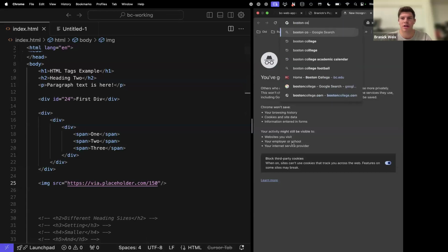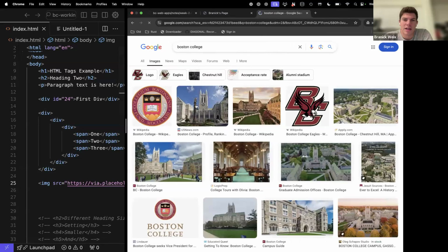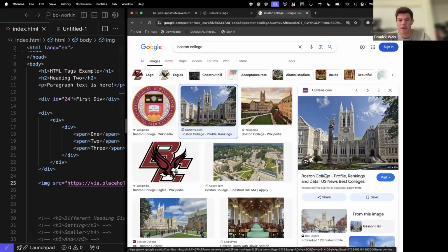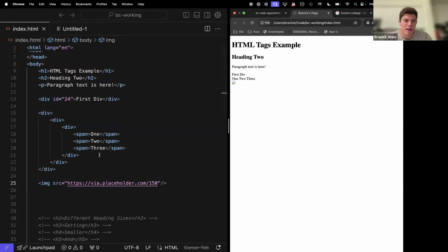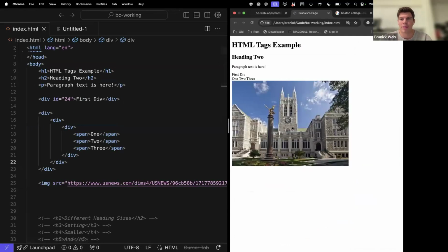Let's actually go to Boston College. Let's just Google this for you guys. Let's take this image and check this out. We're going to right click on the image and we're going to hit copy image address down here. And let me just look in a new tab. Here's the image. So we're going to take that URL for Boston College and we're going to come back and let's replace that with the source right here and reload the page. We now have an image on our page.